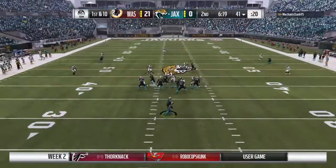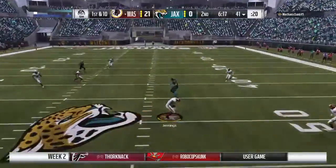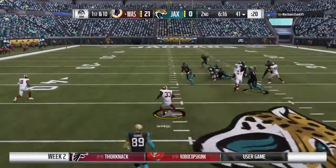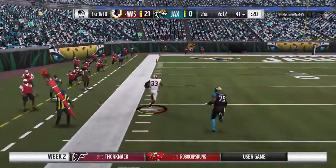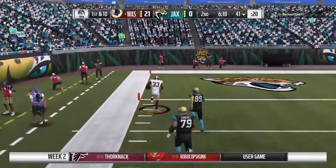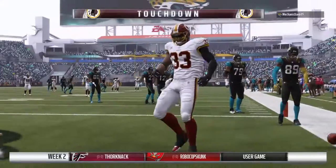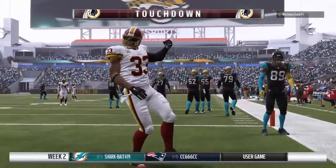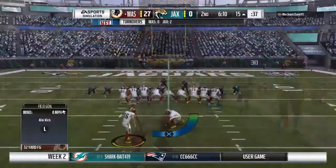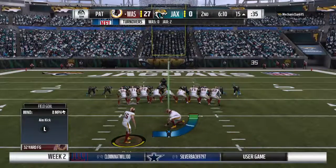They go play action here on first down, trying to get it to Thomas, and it's intercepted. Snags it for the pick, and he will bring this one back. It's a pick six for a Redskins touchdown, extending this lead even further.